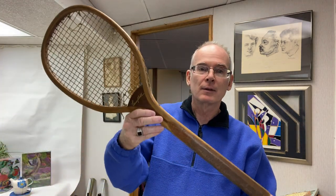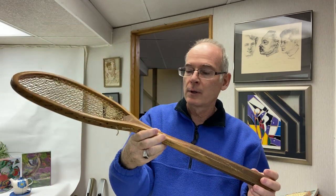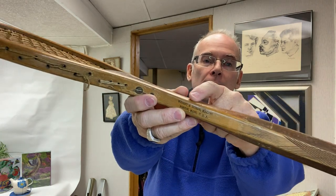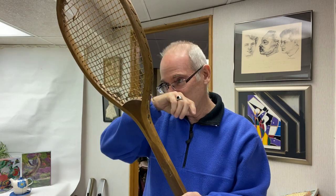And then, this is awesome. Look at this. This is an antique, as in over 100 years old, tennis racket made by Wright and Ditston. You can see right there, out of Boston, Massachusetts. Campbell, the name on there. Campbell was a tennis player from 1890 forward, but actually he was playing before that.